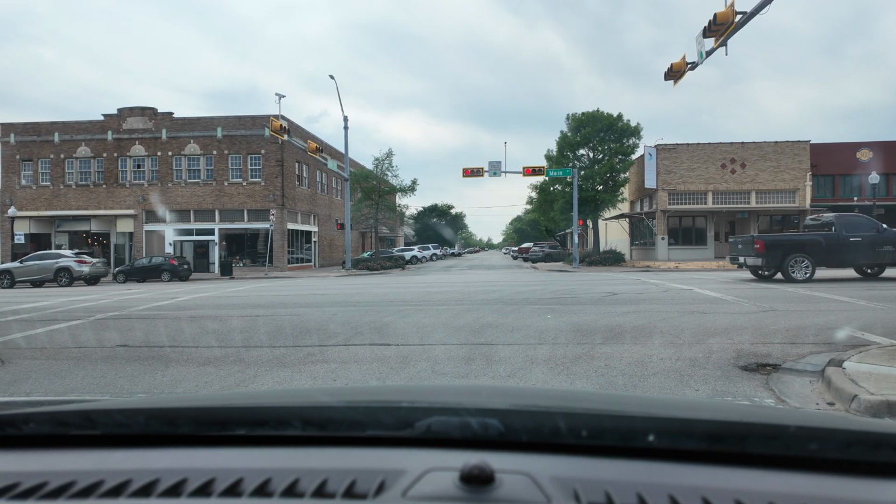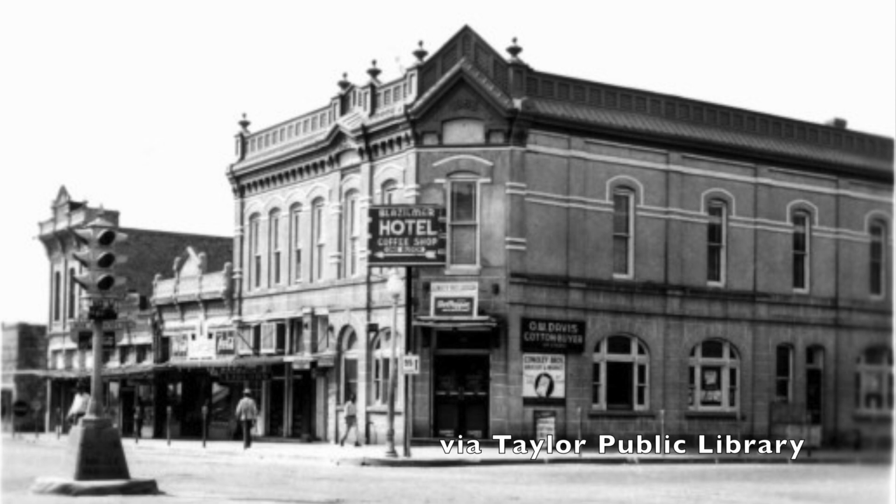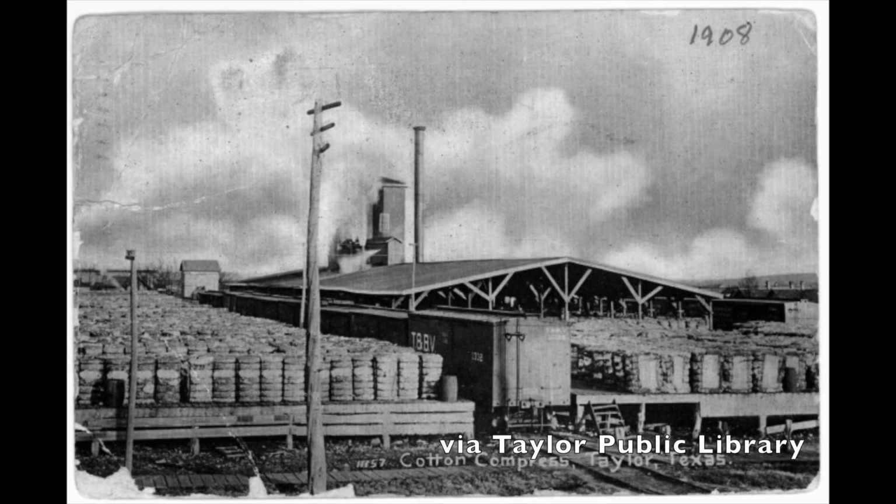And so they've really made an effort to keep their town a small town vibe feeling. And I love that. There is just over 15,000 people in this town, and they've been here since the 1800s, when all of Central Texas was kind of founded through the railroad system and created through just agriculture in the area. They're an agriculture town.